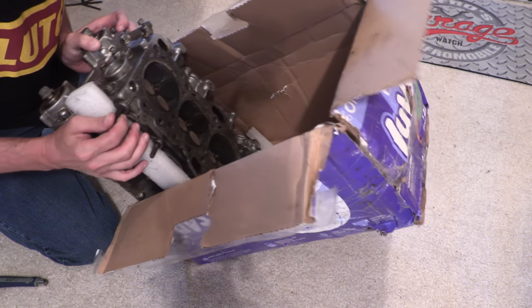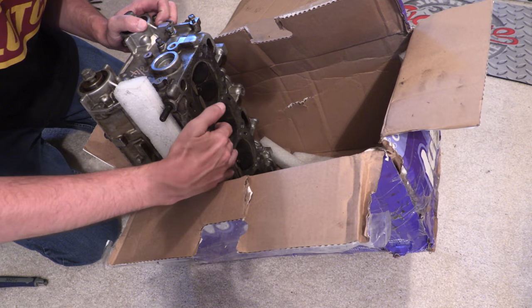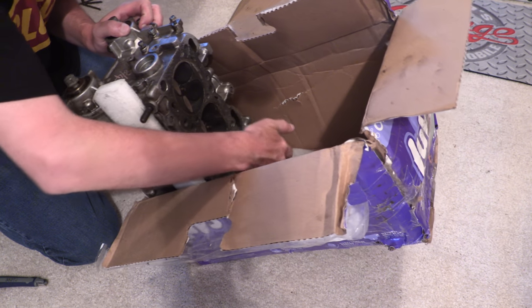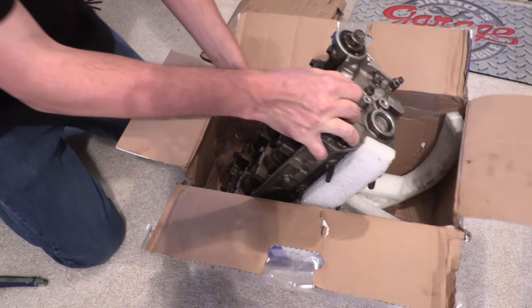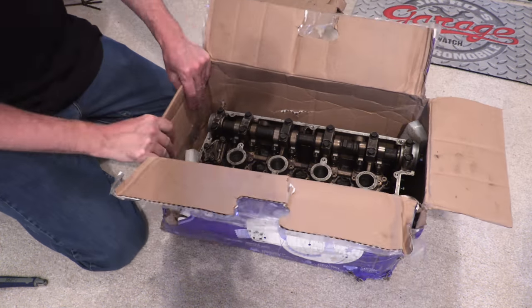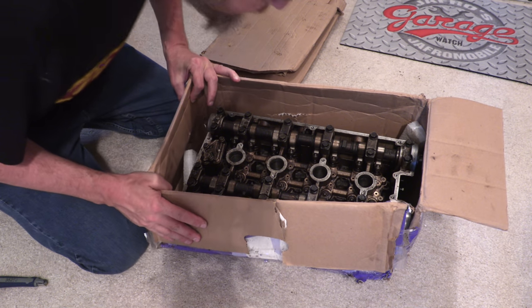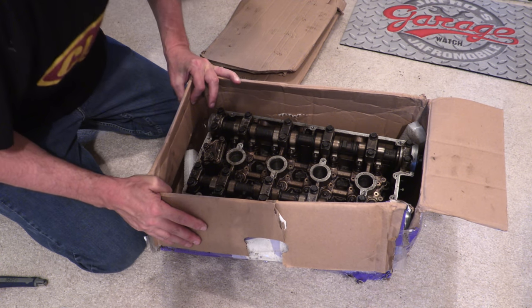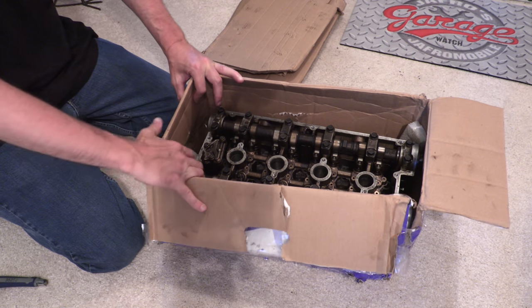Oh, the inside of this box is just gross. There are cams in it, so some of the valves should be open. There's two of them that are. I'll be surprised if they're not bent, because this box, oh my goodness, it's mangled. Yep, you know what this one's in for. And it's complete. It's got everything in it, including the spark plugs, really. So, complete 2G cylinder head.